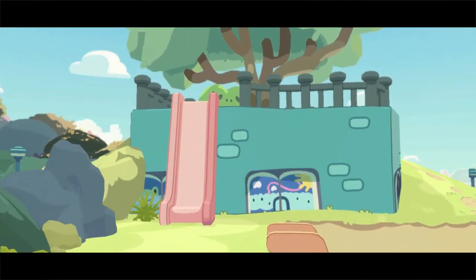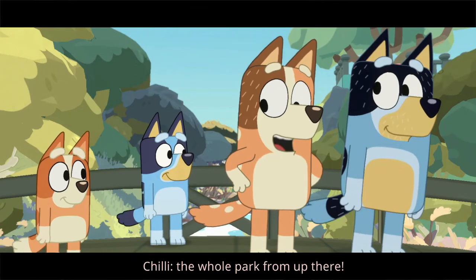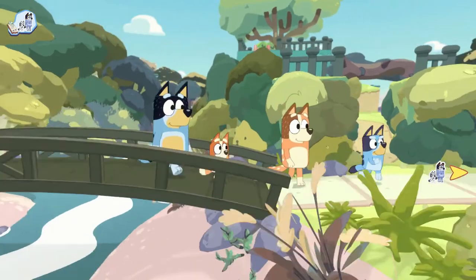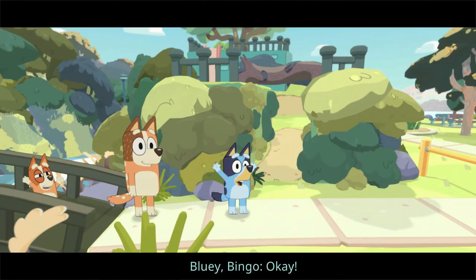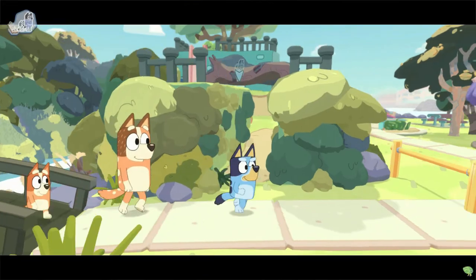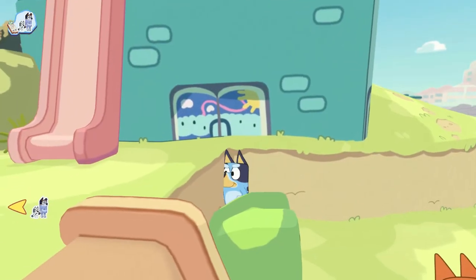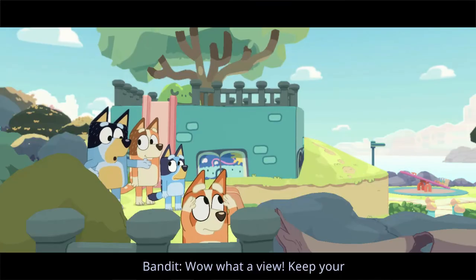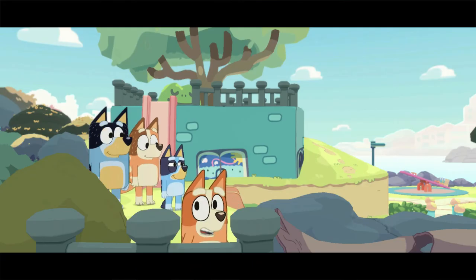Oh yeah! We'll be able to see the whole park from up there. Alright, let's head up there and see if we can spot Muffin and Stripe. Okay! Whoa, what a view! Keep your eyes peeled for the castle fort. I can't see it. Me neither. There's too many trees in the way.